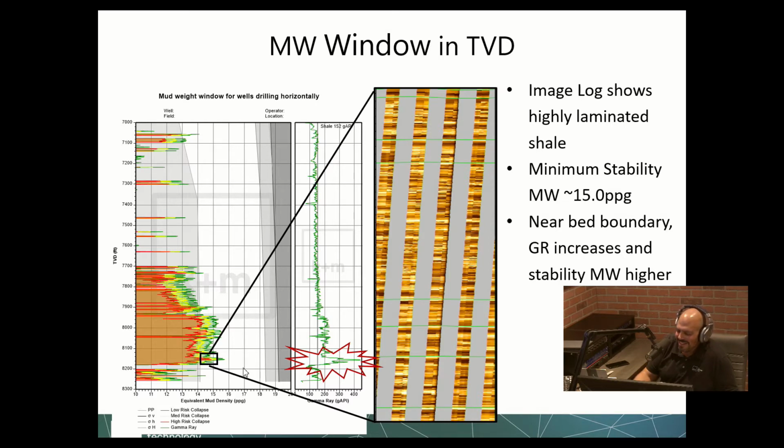The green line is the mud weight that you would need to drill a perfectly round hole. So the hole is perfectly round. There's no damage whatsoever. And then we have different levels of instability, yellow and red. I don't want to get into it, but we classify it as different levels of risk. So yellow is a medium level of risk, and red is a higher level of risk.